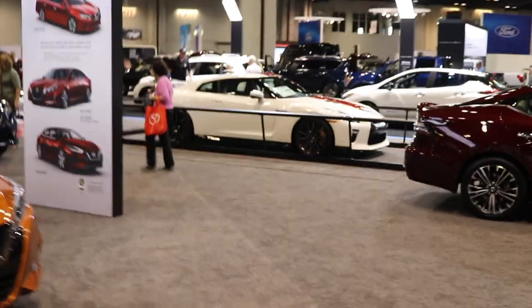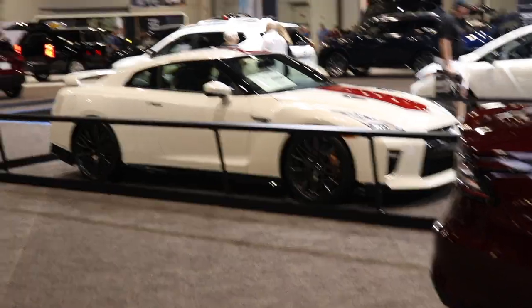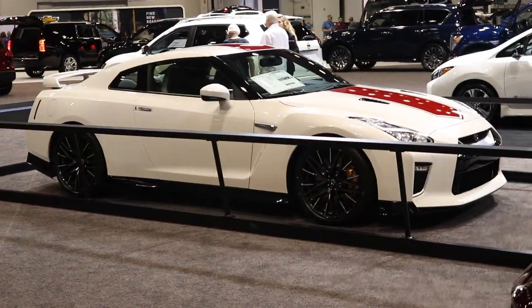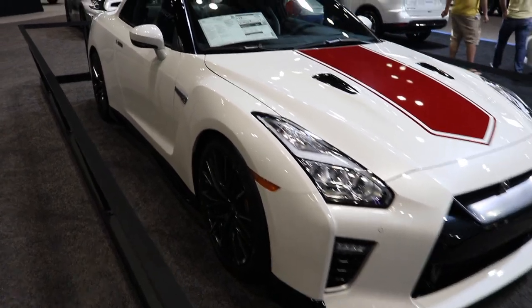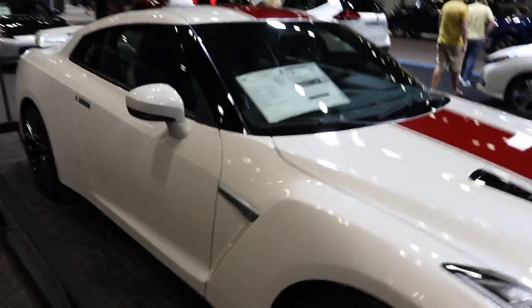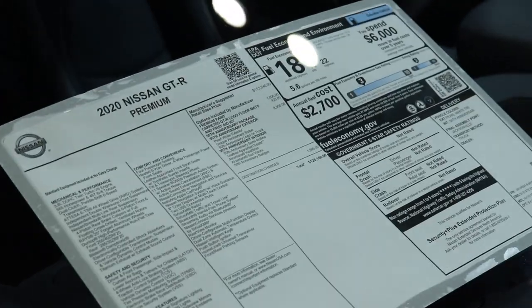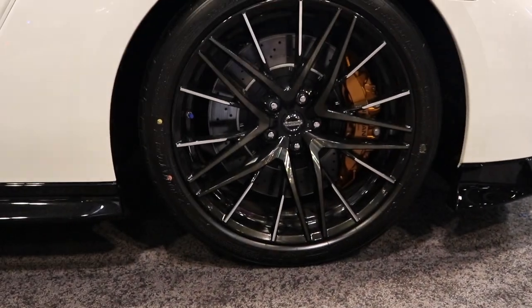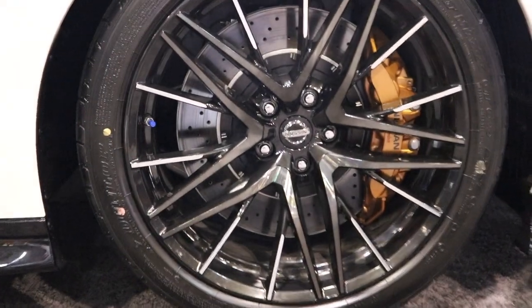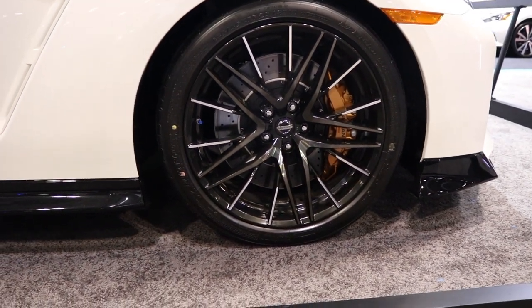Oh, let's go check this out, guys. You know what that is, GTR. This 2020 Nissan GTR Premium. Guys, this price here, not bad. Sticker's at $125. I like these rims. Nice. Big, huge brakes on this.